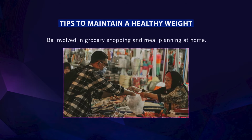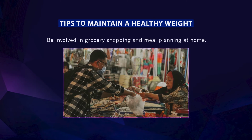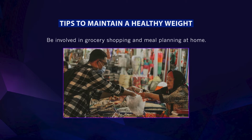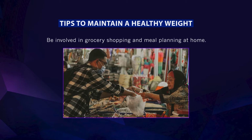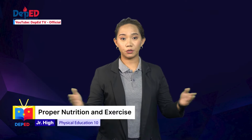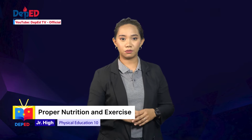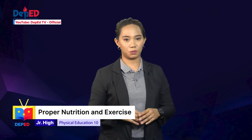Be involved in grocery shopping and meal planning at home. If you're involved, you can make sure meals are healthy and fit your taste. Share your knowledge with your parents while picking up your groceries. This can strengthen your bonding too. Take note, proper nutrition depends on the mix of food with varied nutrients that we need to consume every day.